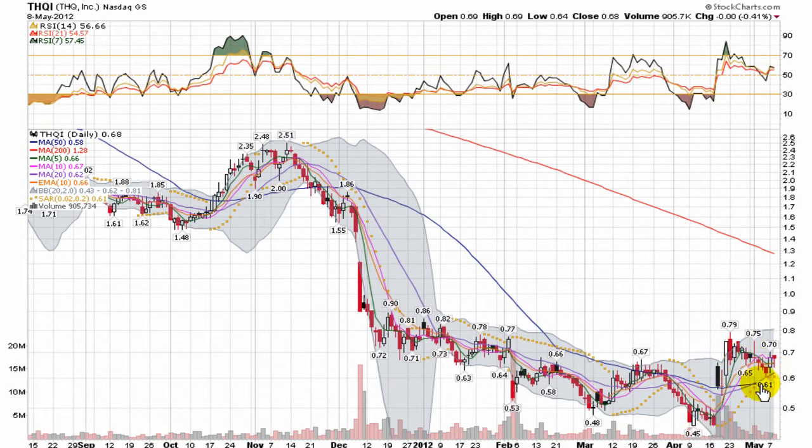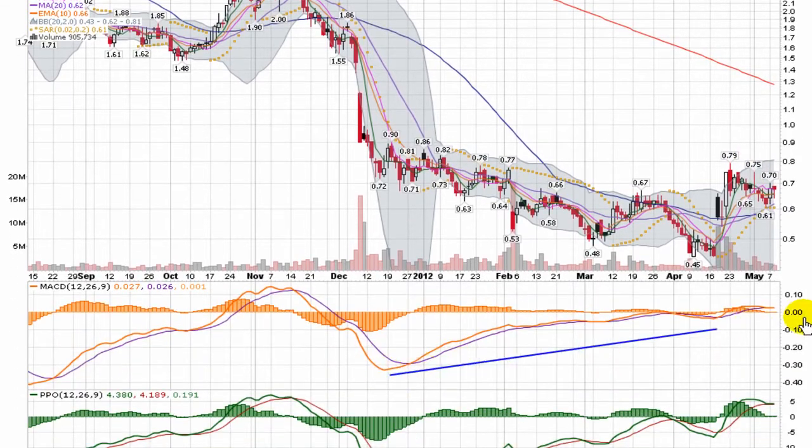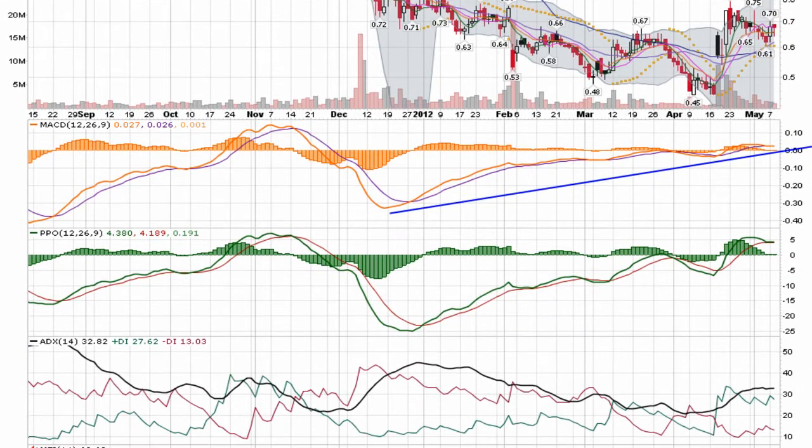What's interesting about this chart is the way it's holding over top of the 50-day moving average after a retracement when the stock went up and hit 79 cents. Heading into the move, nice positive divergence, MACD trending back towards zero, now breaking through the money line, typically a very bullish indication. I want to see it hold over top of zero at this point to show that the trend is holding good strength.